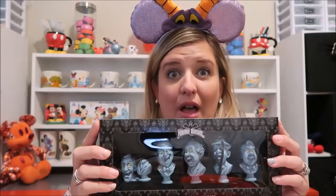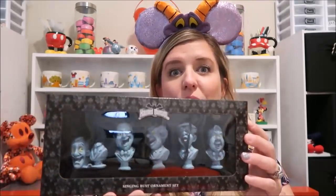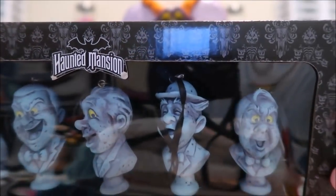And then this is something that Brad saw when we were there together just a few weeks ago. We have the Hitchhiking Ghost ornaments, but we do not have the Singing Bust ornaments, and I just think these are adorable. How awesome are these? Sorry if you guys are getting a glare, but these were retailed in the parks for $32.99 and I got them for $10.99. Well, we got them for $10.99.